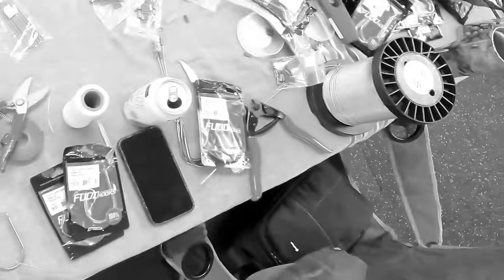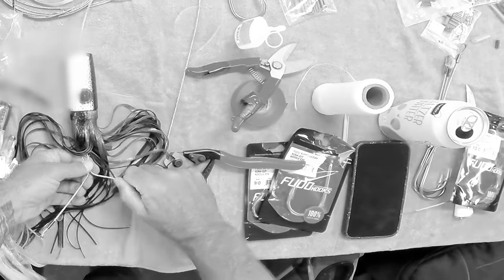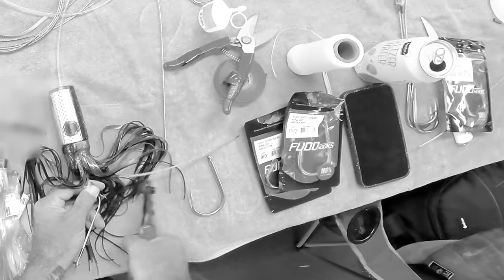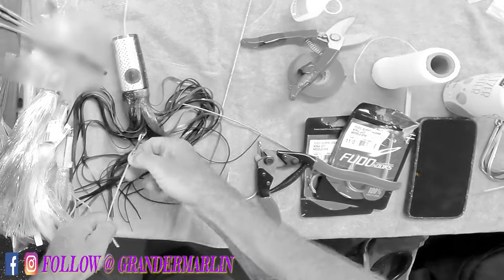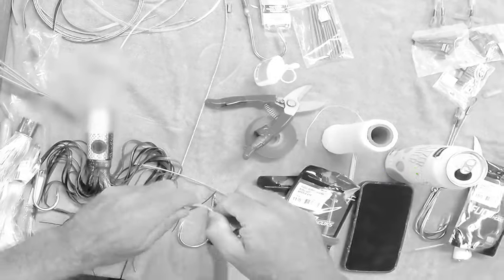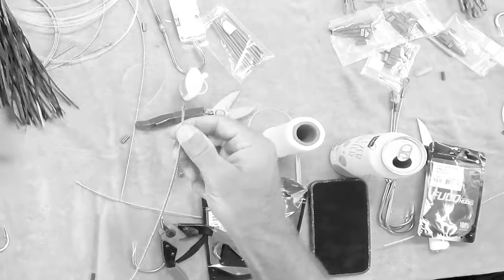Bend it a little bit right where that's at. Pull it just a little bit more. We're going to cut it here. Then we're gonna pull this out. Now here is your template, okay?